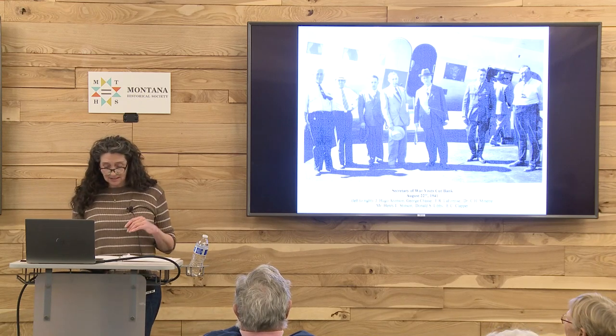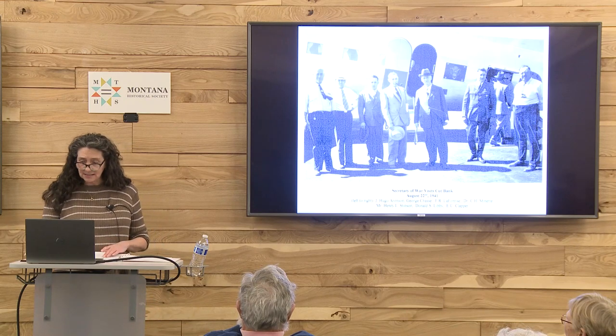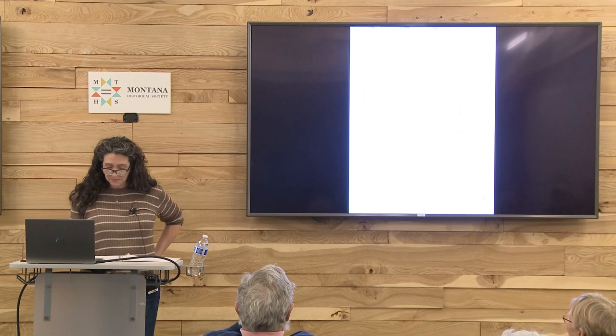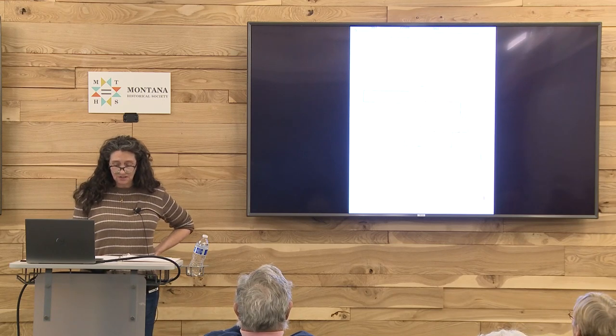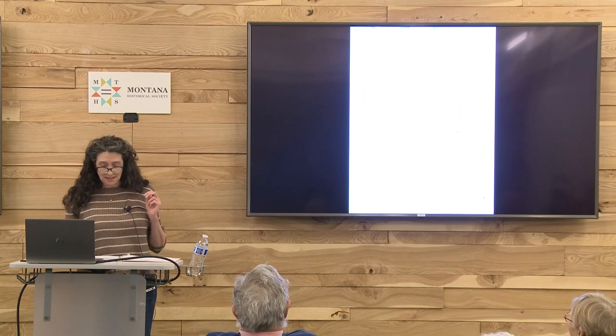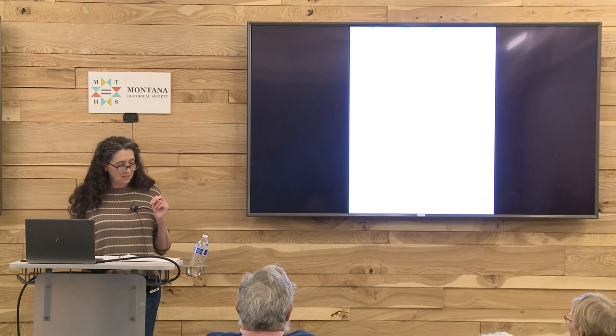In two takings, the U.S. seized 931 acres and purchased an additional 15 acres. The project also used 1,934 leased acres and 33 acres in easement.